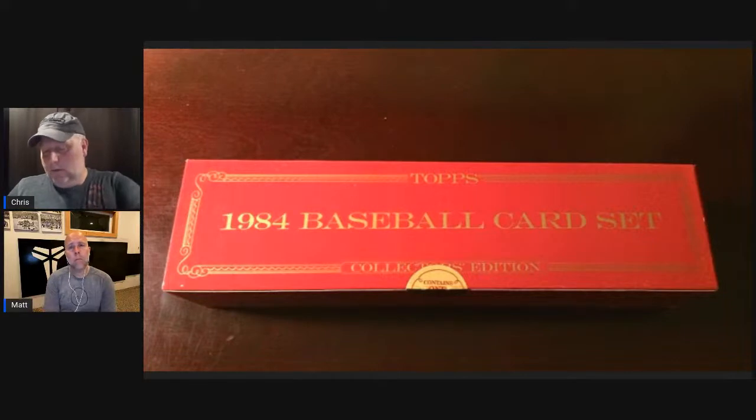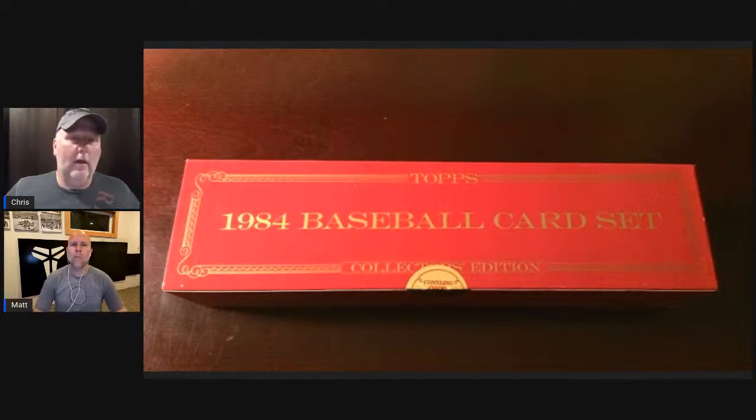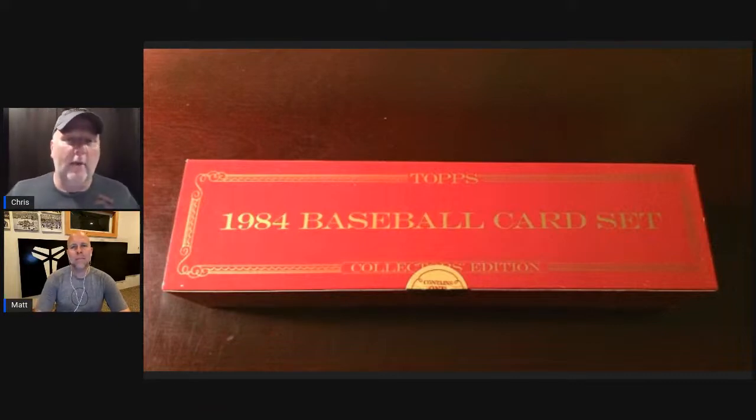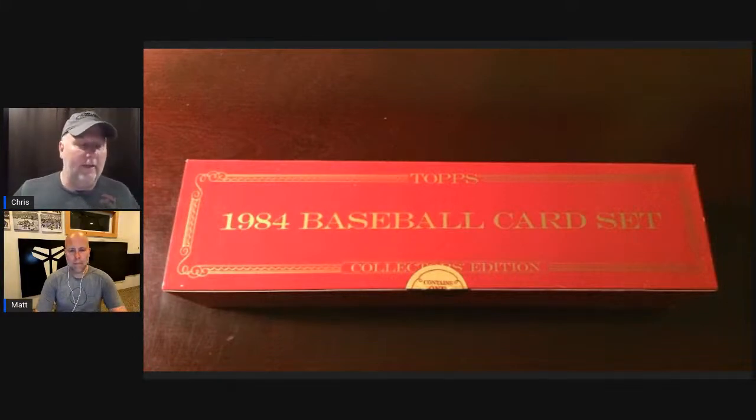I always do a little history lesson for everybody. I'll do that right now, kind of what was going on at that time. If you were going into the spring of 84, going out to buy these baseball cards, you were celebrating the 1983 World Series champions. That was the Baltimore Orioles. They won the World Series over the Phillies.